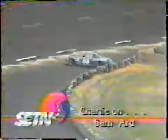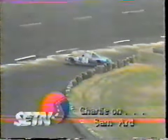Uh-oh. Rick Mast is in the wall up in turn number 3. And Ronnie Silver just misses it. Wow, what a close call. And again, you see they slow before they get to the caution flag, as they do here in sportsman racing. They don't race back to the flag. That's the same spot where Sam Ard whacked the wall last October.